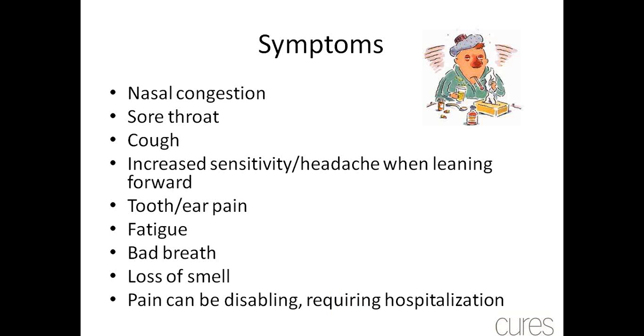Tooth or ear pain is very common also at this point. If you're having an issue with the maxillary sinuses, because they're so close to the upper jaw and the teeth, it causes your teeth to ache. And a lot of times people with maxillary infections will go to the dentist thinking it's a problem with their teeth, but really it's a problem with that maxillary sinus. Fatigue. Bad breath because of this constant drip that people are having, loss of smell certainly if we're congested, and the pain can be very disabling and require hospitalization as well. I mean, it really can get that bad.